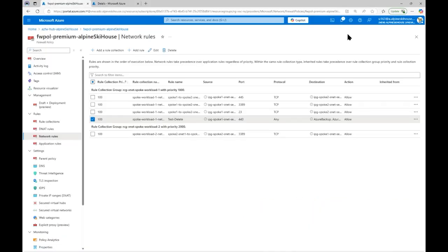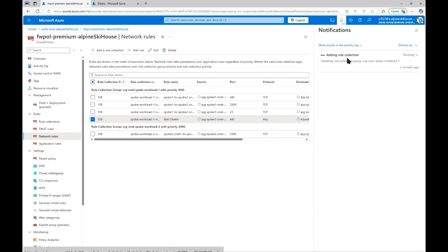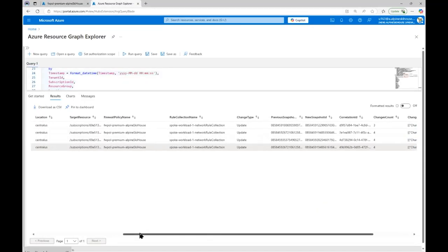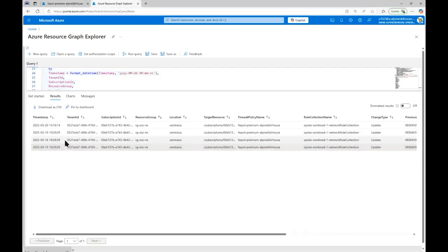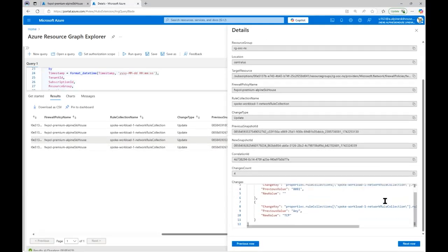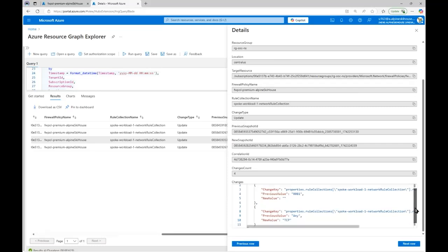Let me see if my change has been applied here. It's still running, but it will pretty much show the same information. If we go to some of the other changes, let's check this one on the 18th. So I can just go back here, see what was the rule collection. The rule collection was the same one. I click on See Details. I can see what else has changed here. So the port has changed on the destination ports.